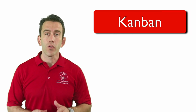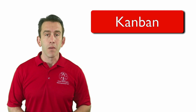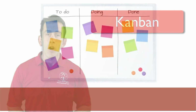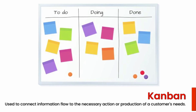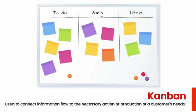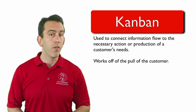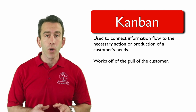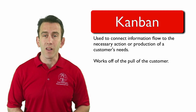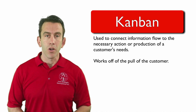The just-in-time system uses a method known as Kanban. Kanban is one tool within the just-in-time production system. Kanban is used to connect information flow to the necessary action or production of a customer's needs. The Kanban system works off the pull of the customer, creating a more demand-driven enterprise, which results in lower inventory levels, less waiting, and better control of production amounts.